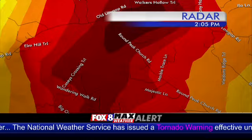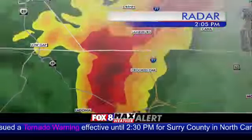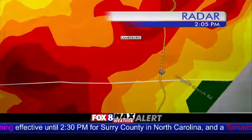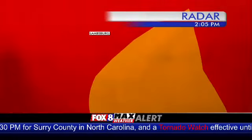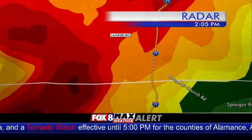So I'm going to step out. We're going to come back over this way. I'm going to zoom out for you, and I'm going to show you exactly where this is headed. You can see it's headed up toward Lambsburg, and as that happens, we're going to zoom in and get you some streets there. It looks like there really are not any real main roads in that area where we're at on radar.